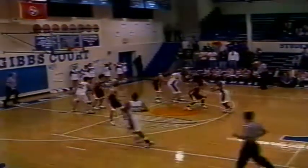A minute 15 to go. Smith on the other end will shoot a 3. In and out, no good. Backside rebound, Nunley. Boy, what a vertical leap for Casey Nunley. He can get up. He has got springs in the shoes, folks.